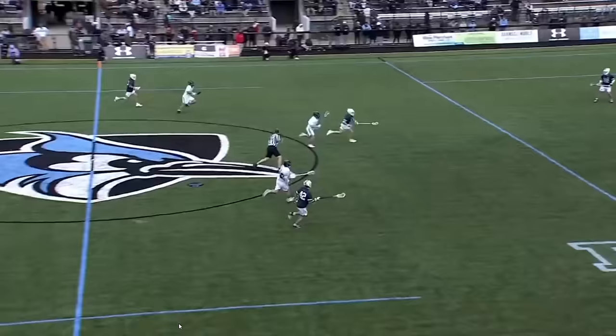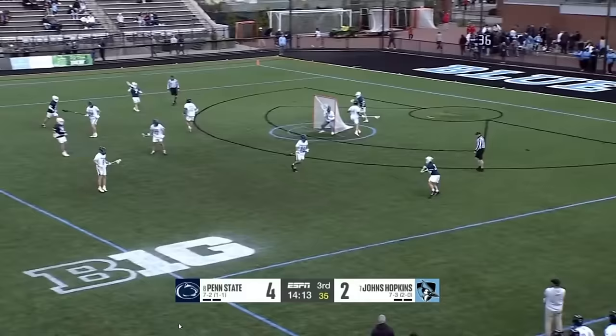Colby Baldwin wins the faceoff, and he'll take a shot and wide. So Baldwin getting some run instead of Chase Mullen. I knew you would have a scientific explanation for that.